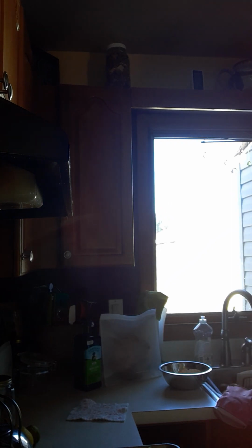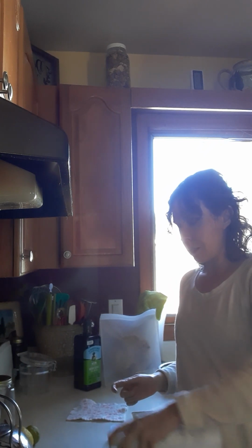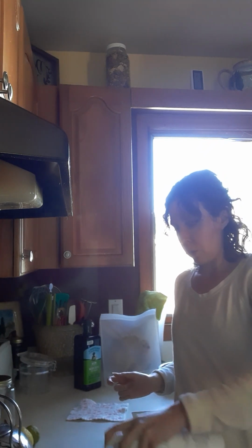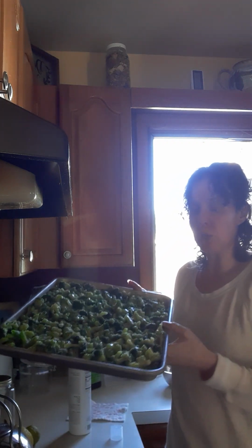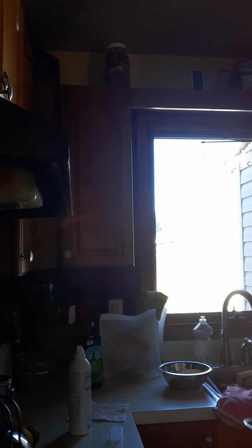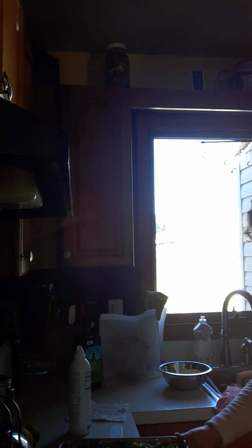So I had to make room in the freezer, so that helped me figure out what I was going to make for dinner tonight. So my husband requested meatloaf. So we're going to prep a meatloaf. We're going to cook a whole cookie sheet of broccoli. And this is what I do, a lot of the time when I batch cook a whole bunch of roasted vegetables.